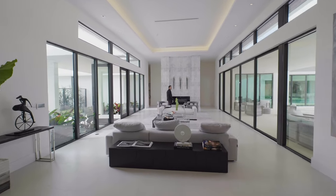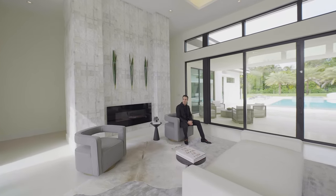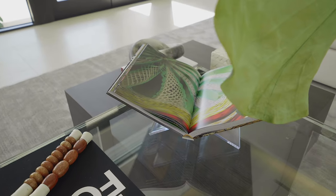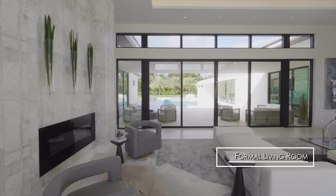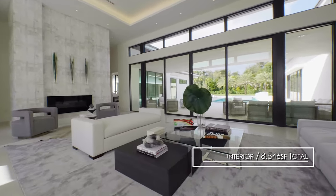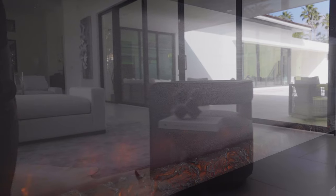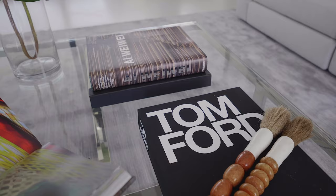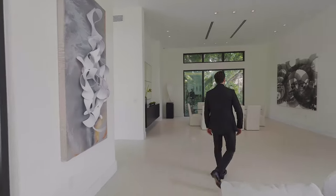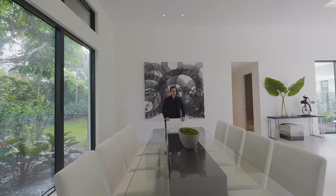As we enter this home together, it's very impressive with its symmetric design, its stackable sliding glass doors, its 13-foot ceiling height, and its notable fireplace. We're going to check out today over 8,546 square feet of pure luxury living and lifestyle. And as we continue our tour, our next stop is the formal dining room.